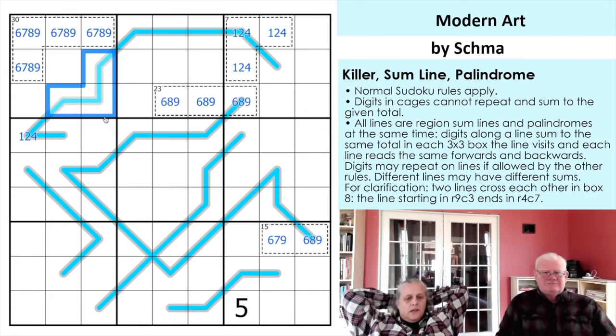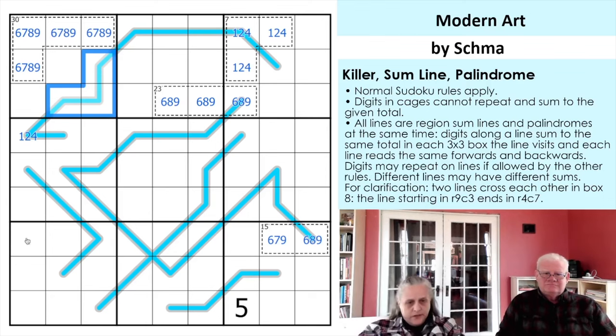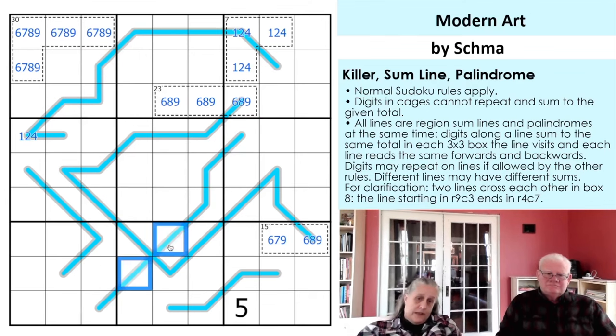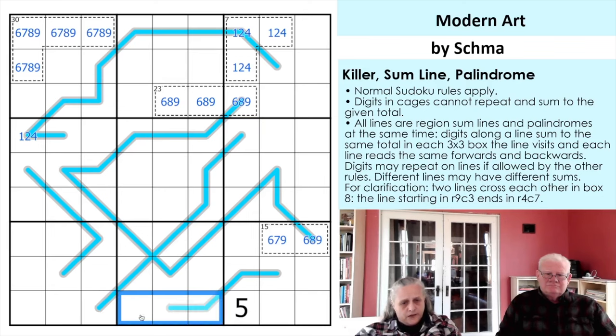Yes. So, all right, where are some other weak spots? So we do know, both from region sum logic and from palindrome logic, that those two are the same, and they are at least 3. That doesn't do a whole lot for us, though. So we may need to do some more with palindrome logic. So where does 5 go in box 8?